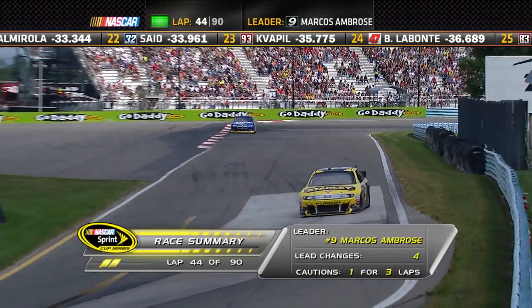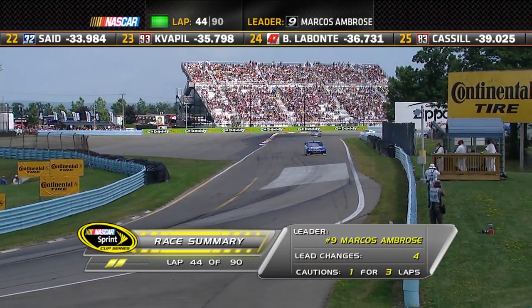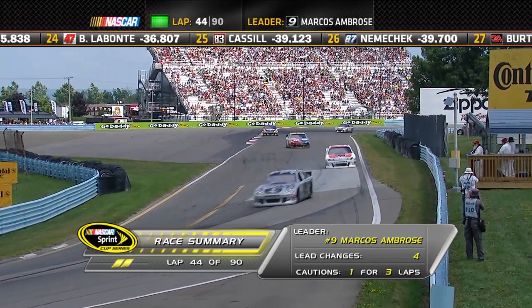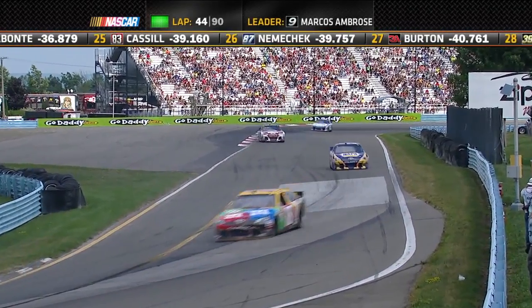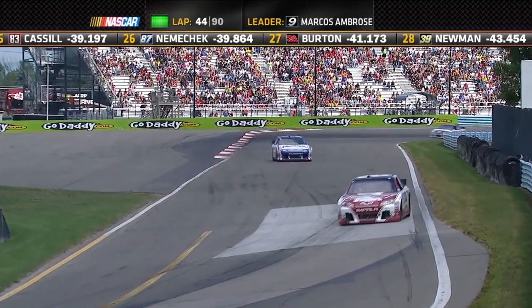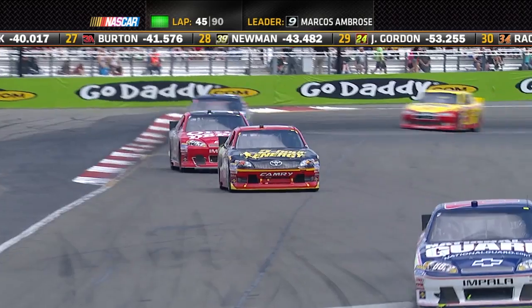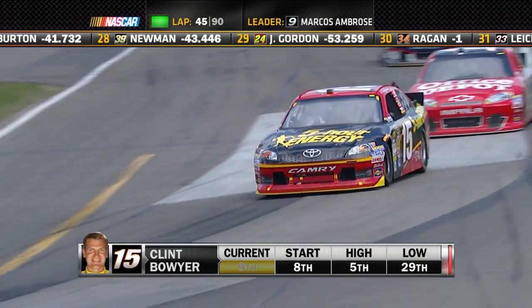Here's a look back through your top 10. Keselowski 2nd. Johnson 3rd. Kyle's up to 4th. Harvick, Edwards, Dale Jr., and Clint Bowyer racing there with Tony Stewart for that 10th spot.